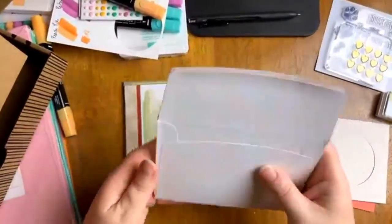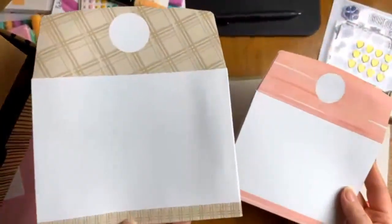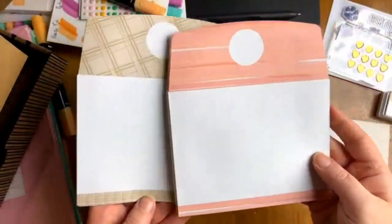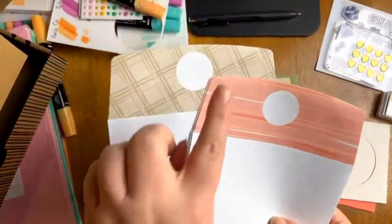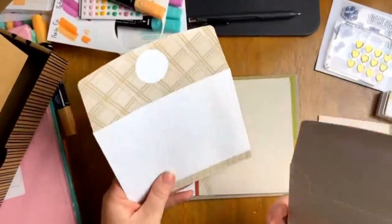We have these envelopes here. Let's take a look at these. Looks like we have two different colors and patterns here. So we have this pattern and we have this pattern. And it looks like this little circle right here is where you stamp your paws. That's my guess, just depending on if you have a doggy or a kitty.